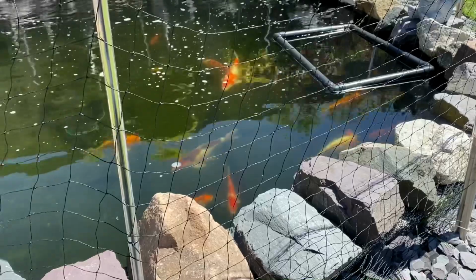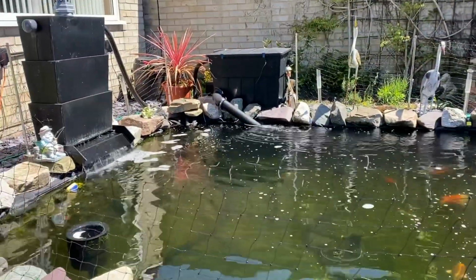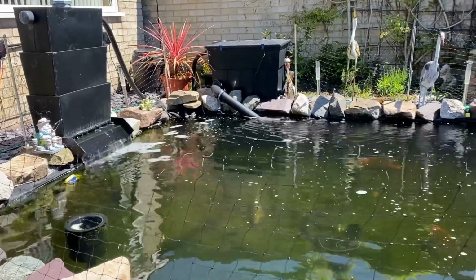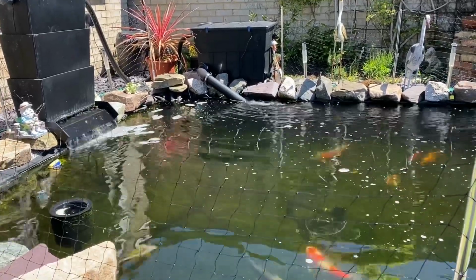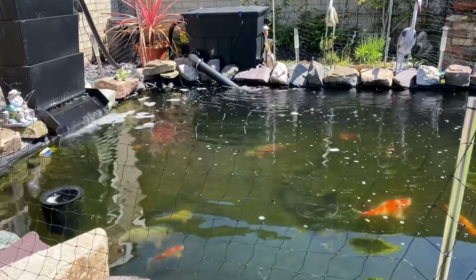Now I have got something on the way to screen off those filters over there. Obviously I can't screen off the shower, and hopefully that will be here Tuesday, and that may well be the next thing you see me filming.